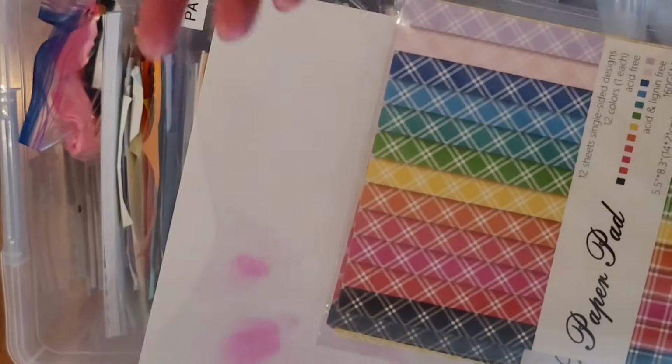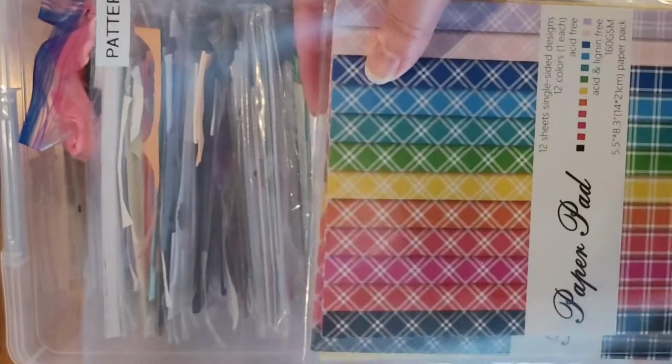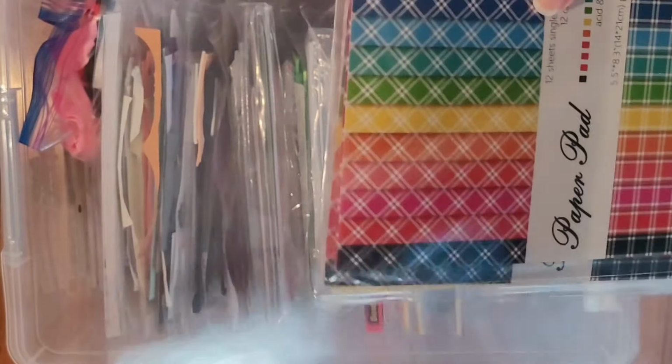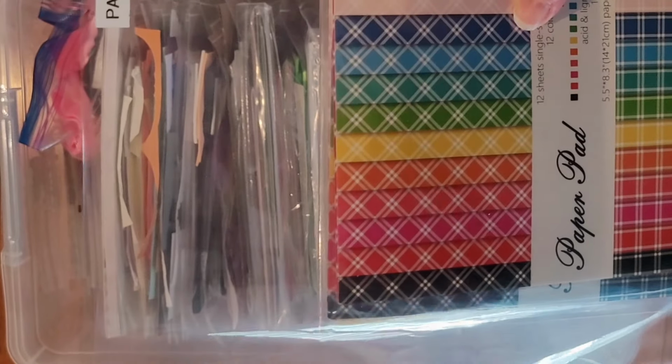I put this in here, but I probably shouldn't have put it in there. But anyways, just shows how organized I really am. So I put my pattern papers in here. So you can put scrap papers and all that sort of stuff. You can put them in here, especially stuff that looks useful. Anything that you think you can get something out of, you can throw them in here.